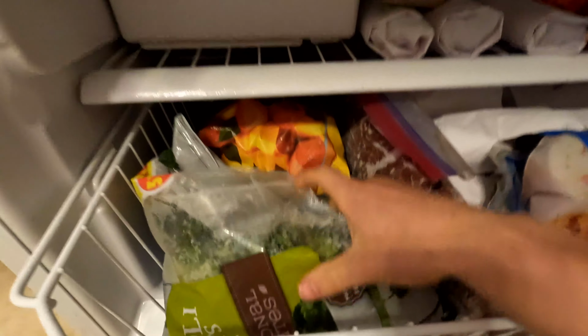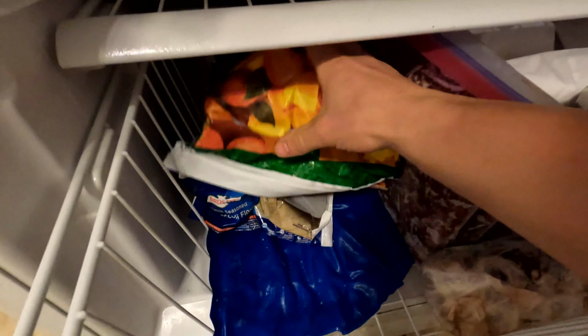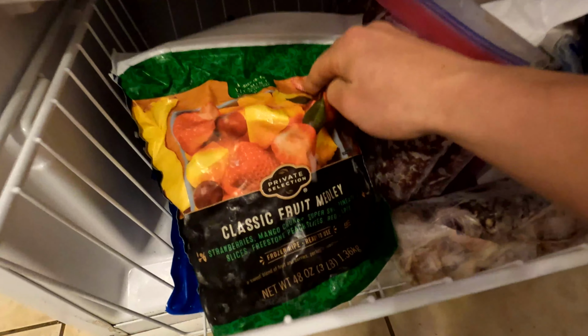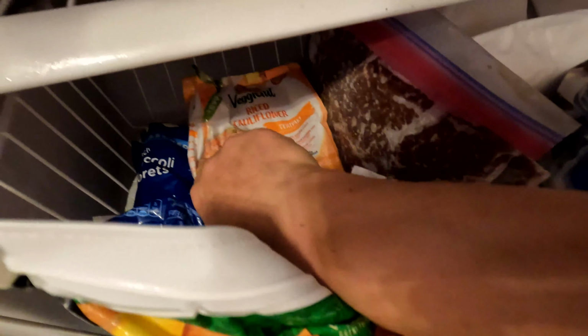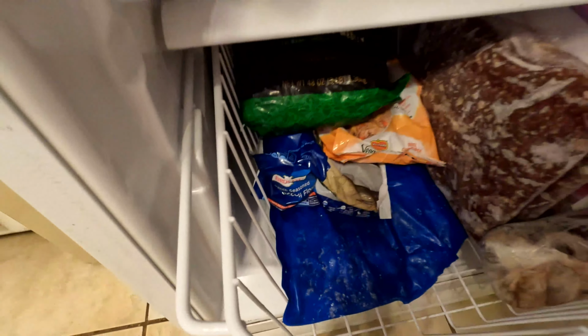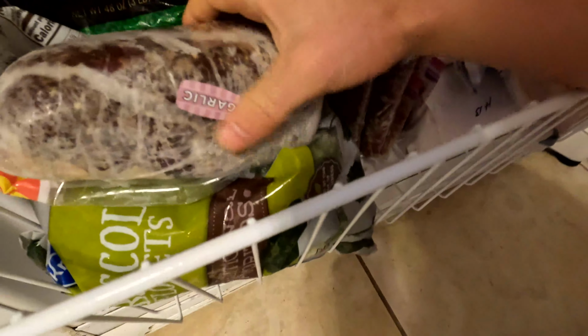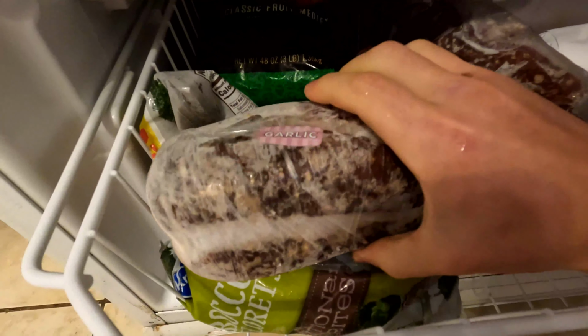Next, we have our broccoli. We have our fruit medley if I'm making my smoothies. We have some riced cauliflower, healthy option to rice, obviously. Some broccoli florets down there. And then we got some more venison ground meat, some more venison sausage. This is garlic. It's gonna be delicious. My chicken breasts, gotta have that every now and then.